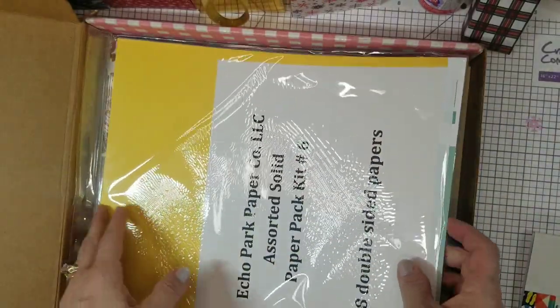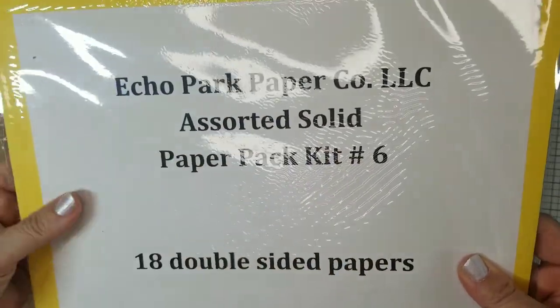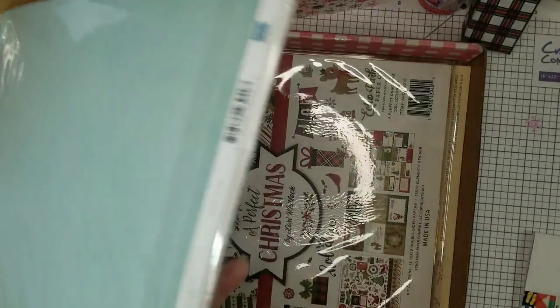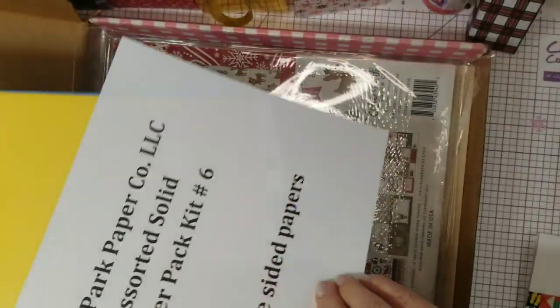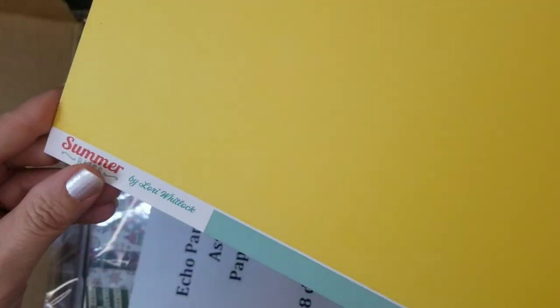Then this was different. Echo Park assorted solid paper pack kit, number 6, 18 double-sided papers. I am good with that because if you're doing scrapbooking, solids are always a good thing. I've never gotten anything with that. And it shows, like here, Summer Bliss, what collection these actually coordinate with.